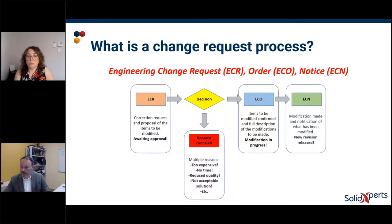So the modification will be in progress. And eventually, when the modification is done, it will be sent through a notification to all the people that need to know, all the departments that need to know that there is a modification. And it's probably some kind of new revision released, new parts released maybe, new revised assembly released. And so it will be published. And so the modification will be made and completed.